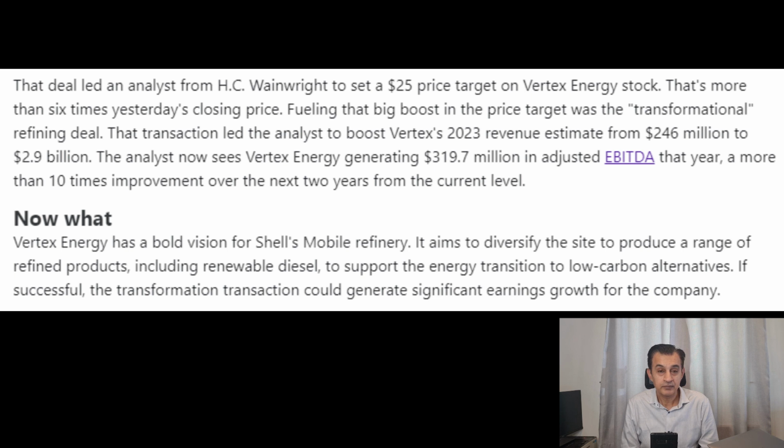Okay, so bearing in mind those projected figures that we've just seen, the final part of the article is now bringing us information in terms of a response from an analyst by the name of H.C. Wainwright, and he has set a price target of $25 for this stock. So that's a huge markup on the current price of $7.80 at close of play on the Friday. So this is fueling a big boost in the price target.